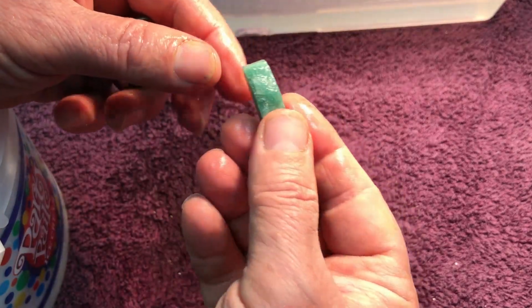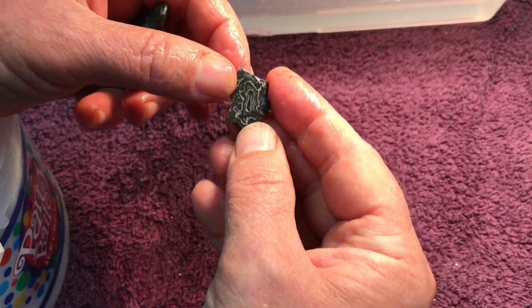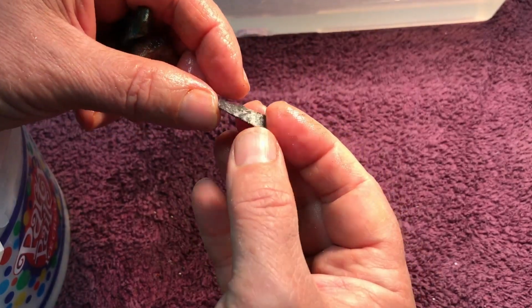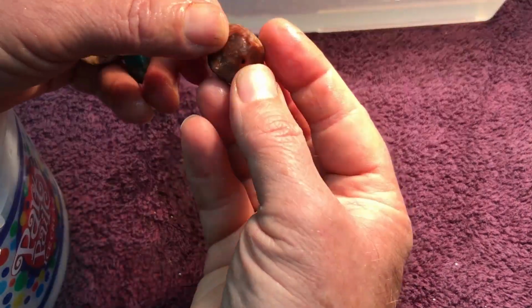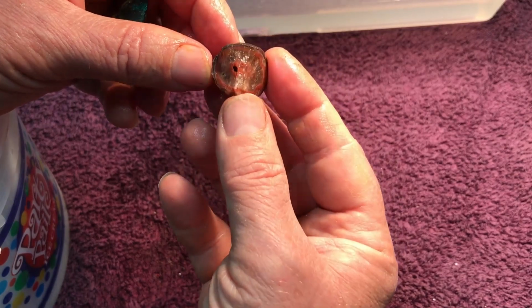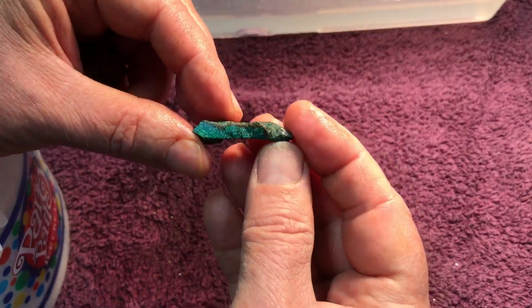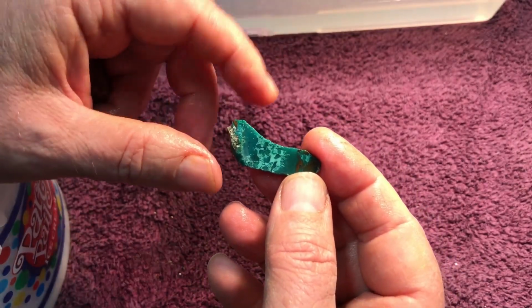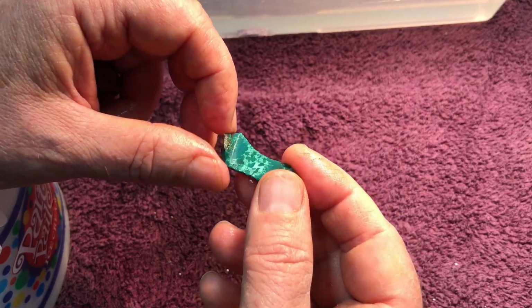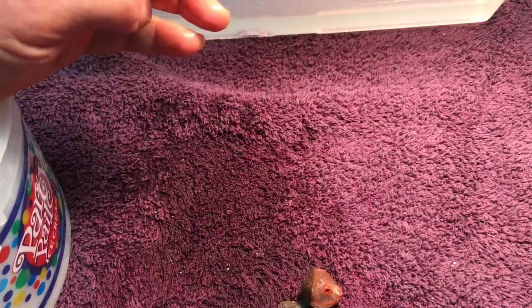Another little piece of aventurine. A little tiny piece of the Bear Canyon. I don't know if I can do something with that. That's pretty small. A piece of Koyamito nodule. I think this is not malachite. What did I call it earlier? Gem silica. Sucks getting old.